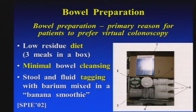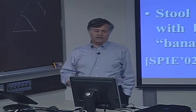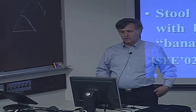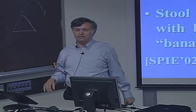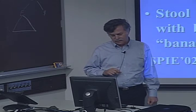And the barium basically tags or paints the leftover in the colon very bright, so it's being picked up easily by the CT scanner. This is very minimum cleansing. Typically, the barium liquidifies the stool, so we have puddles of liquid inside the colon, and that actually helps us in the segmentation.